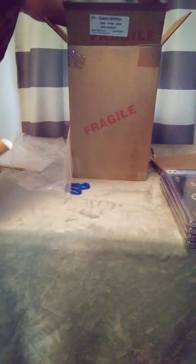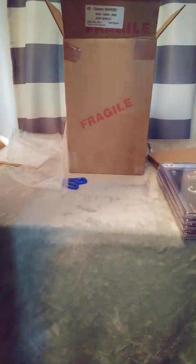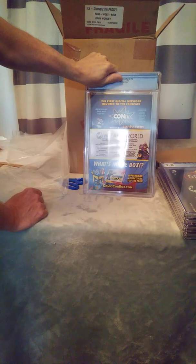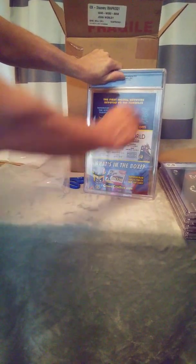Yay! Now, with the subscription that I had, it came with 2 of them. Just lucky, I guess. And this is the sister book to it. And if you look at the back, that's cool. You can see the Comic-Con box advertisement. This came out in 2015.